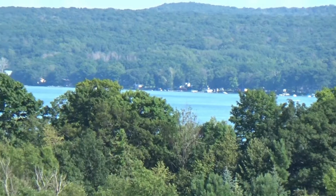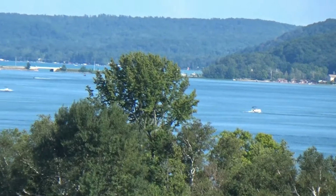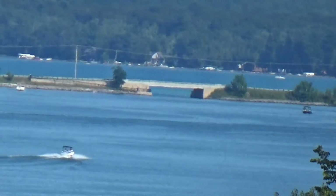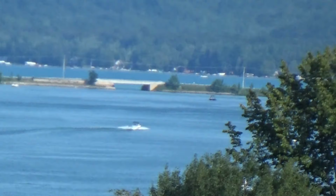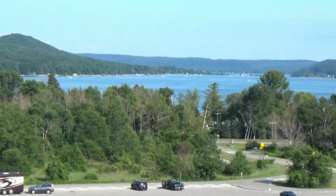And from here you can get a good view of Glen Lake. In fact, here you can see the bridge that goes over the lake. I was right there when I did my video of the boats, and as you can tell, when I zoom in that close, things get really shaky.